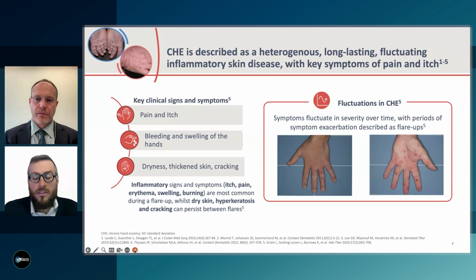But of course, then there's the signs, right? The flaking, the cracking, the dryness, the bleeding, which can become a very big issue, swelling on the hands, all these open sores that happen, sometimes oozing, crusting. And then, of course, all the downstream impacts that all of those different features will have. And it's not to say that patients will have all of these at any moment in time, right? There can be this up and down course, but throughout the course of the disease, almost all patients will pretty much have all of these signs and symptoms.